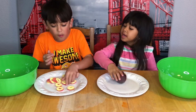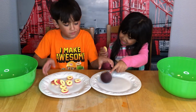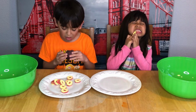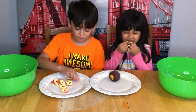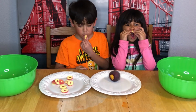There's not any cigars. I love these things. Can I try some of yours? I loved these things when I was about 7 or 5. Try these. Try this. Yummy. Let's move on.